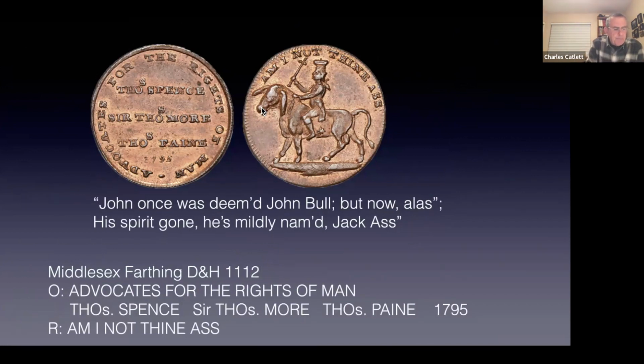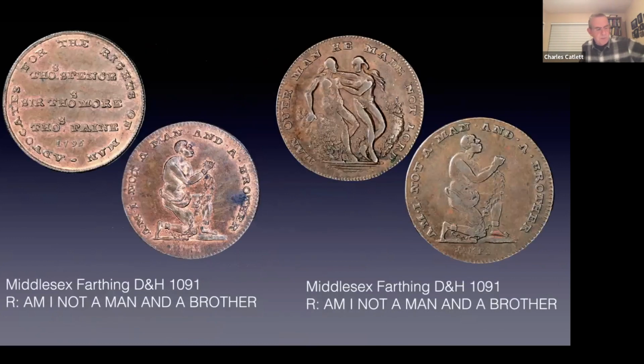Here you go, being ridden by George III as the emblem of state oppression. Spence got the idea of this from this contemporary rhyme: "John was once deemed John Bull, but now, alas, his spirit gone, he's mildly named Jackass." There are a couple kinds of tokens that have been attributed to Spence, but are only partly made by him.